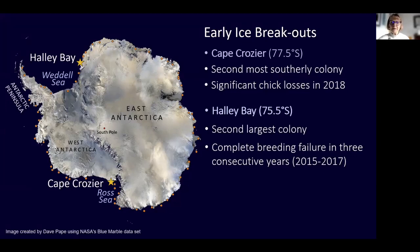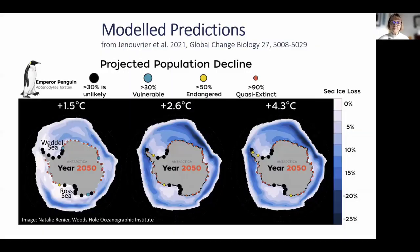Similarly, in the Weddell Sea, Halley Bay, with 22,000 pairs, the second largest colony, suffered complete breeding failure 3 years in a row. Early ice breakouts occur elsewhere, including in the AAT. But these 2 examples here are particularly important because both are a long way south and occur in suggested climate refugia. Current models predict significant losses of colonies and reduction in the global population. Even under the least damaging scenario, 32 of the 60 colonies are expected to become quasi-extinct by 2050. That means they will be too small to recover.